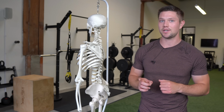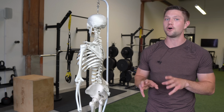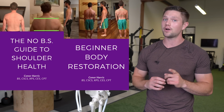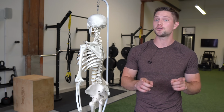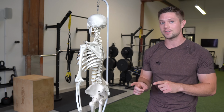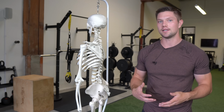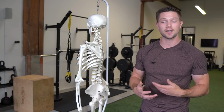This exercise in particular is in the first phase of both my beginner body restoration program and my shoulder health program for a very specific reason. Actually, last week I switched this from the second to the first phase of the program because I realized more and more how important this is and how much of a low-hanging fruit it is to address for some people.